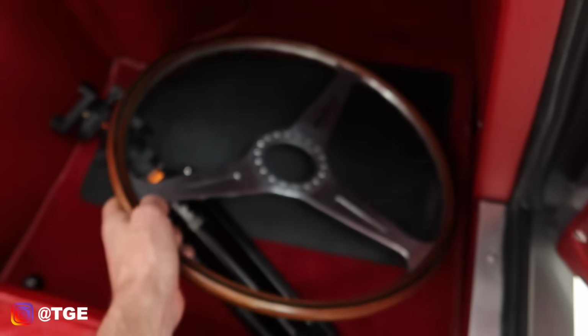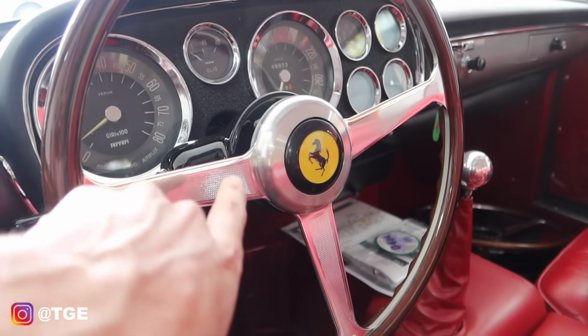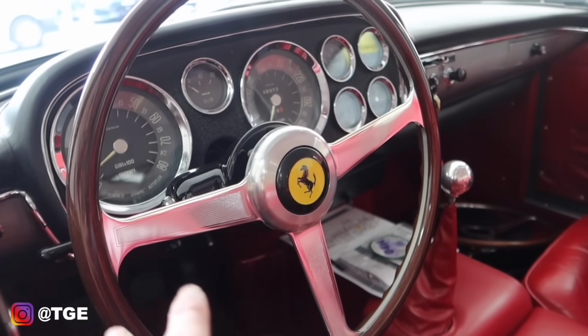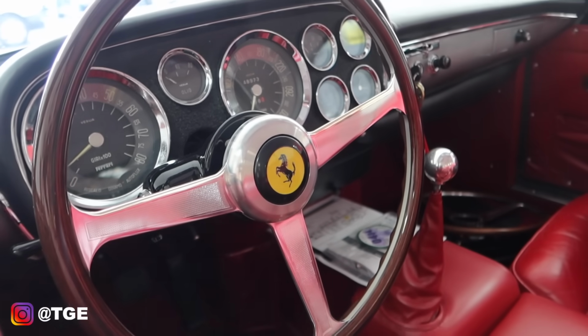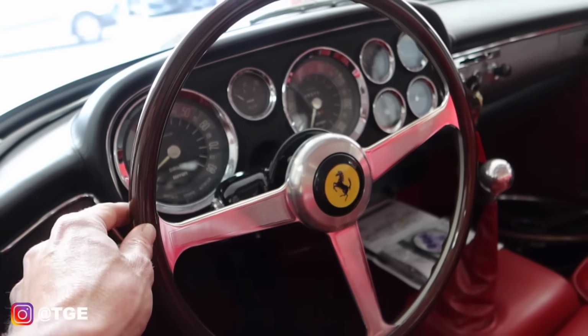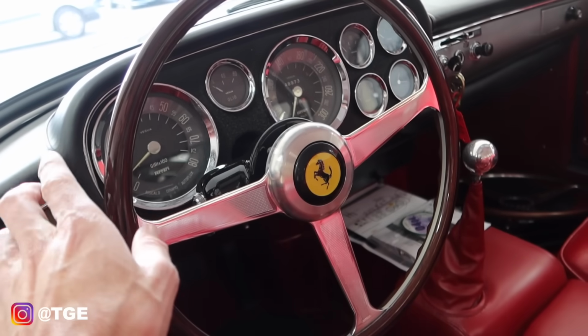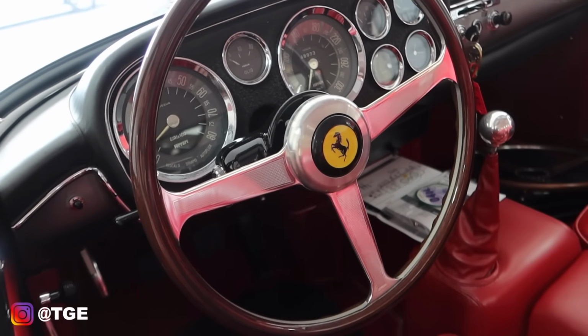I'm going to put that on my wall in my garage, ladies and gents. And we've got a new wheel here with this really nice effect on it. Obviously, genuine Ferrari is not going to ruin its classic car status or any of that jazz. But we've got a new wheel here. It's slightly narrower in diameter. I think it's about 5mm smaller, which actually gives it a little bit more of a sporty feel. And the wood finish is slightly darker than the other one.